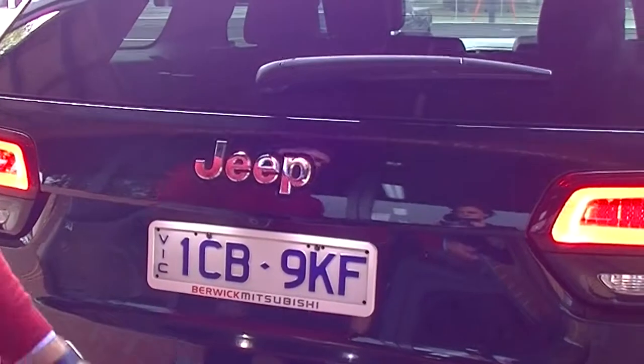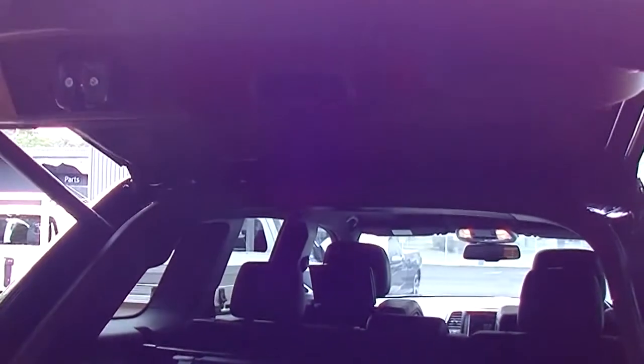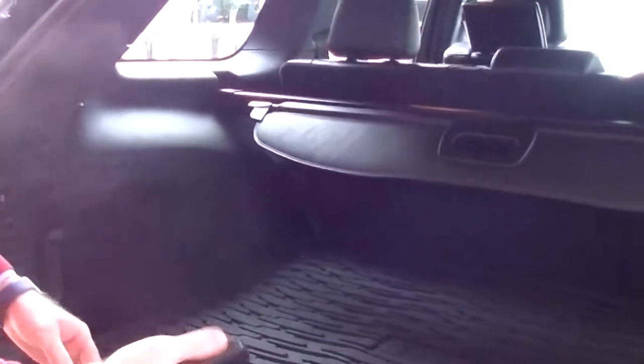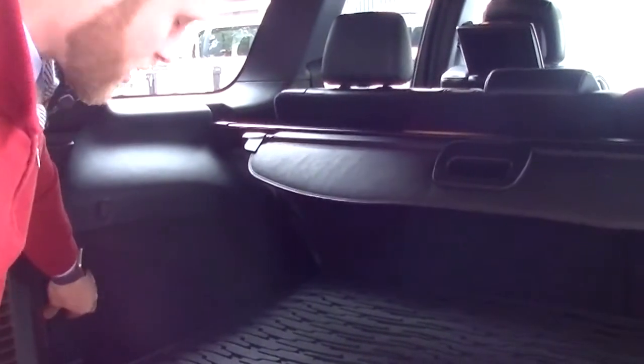Since we're back here, we'll have a look at the boot. It has a power lift gate, you just push the button, and it raises up. Reverse camera on there as well. We do have the all-weather mat for the boot here. Cargo cover, and a 12-volt adapter in the back. Another thing about Jeeps, they have this little torch in the back. It charges with the vehicle, turn it on. If you're ever in the dark, need to change a tire or anything, it just clicks in and out, but stays charged with the vehicle.